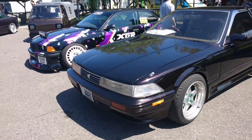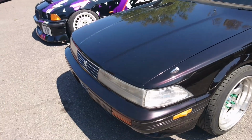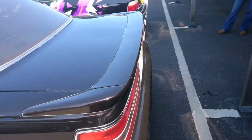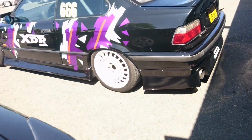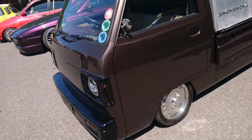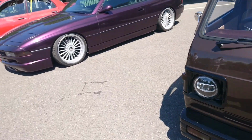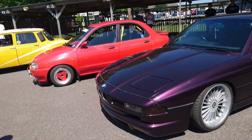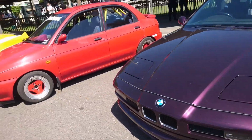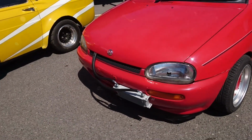Toyota Soarer Z20 manual. 88, 89 plate. Very different looking from the next generation, isn't it? E36 BMW 3 Series. There's that Honda Active that we saw again yesterday. It's quite a paint job on that. Another BMW 8 Series, and a Mazda 121 with an external radiator.